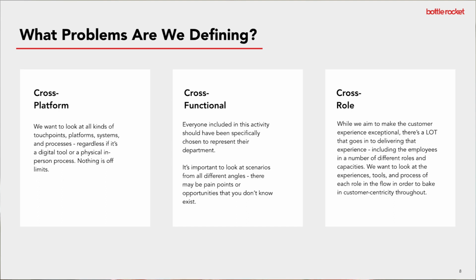The other problem that we're solving is cross-functional. So this is where companies are often siloed into departments where they're solving specific problems. There could be an e-commerce team, a technology team, a customer service team, a marketing team. And this workshop really gives an opportunity for everyone to come together cross-functionally to look at a problem from different angles. Marketing and technology looking at a similar problem may have very different points of view, and that is imperative to learning and understanding each other so that we can really define that problem in the best way.